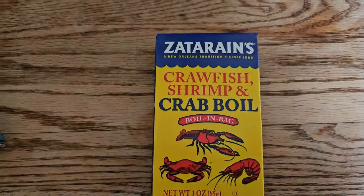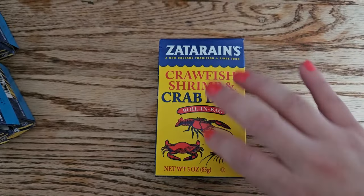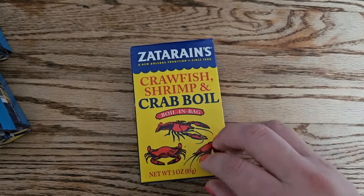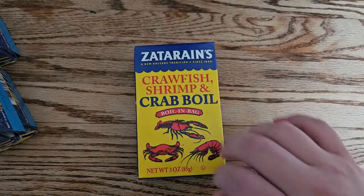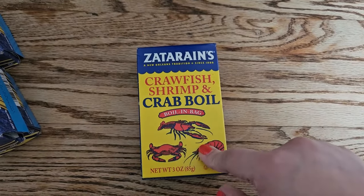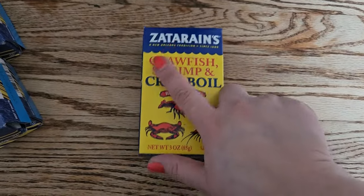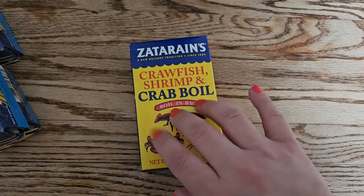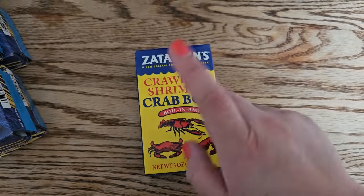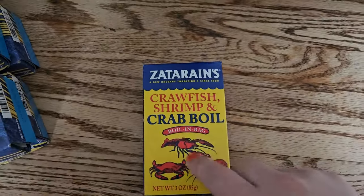So we are going to have a crawfish and shrimp boil tonight for dinner. I thought I would treat my family with a seafood boil, because me and my husband are on PTO. It was recently our 8-year anniversary, and also my baptism day anniversary as well. One year after me and my husband got married, I got baptized the day before our anniversary.